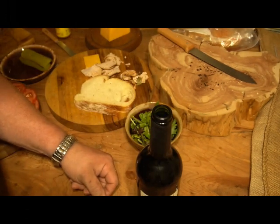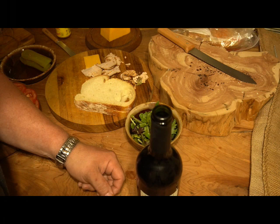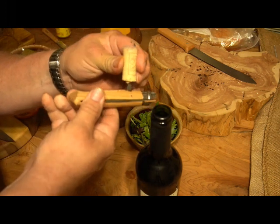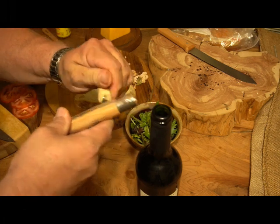Sorry, I had to take it out of frame there for a minute. I needed a little more leverage than I could get reaching over the table. But as you can see, it works quite well.